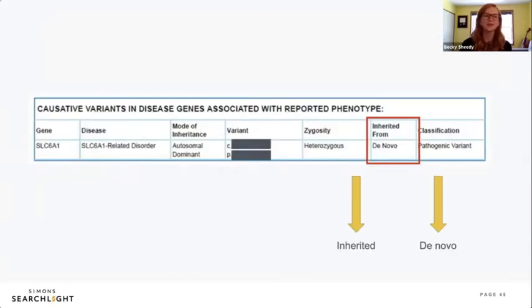And then when we get to the box that says inherited from, that's really getting at the question of, well, where did this gene change come from? Sometimes these gene changes are inherited from a parent. And depending on what the specific change or variant is, that parent may show us the same signs as their child. They may show us different signs or symptoms that their child doesn't, or they may show us no signs at all. This is also how your provider would be able to tell you, well, what are the chances that any other or future children would have this same genetic change? Many families may be interested in this information for family planning.